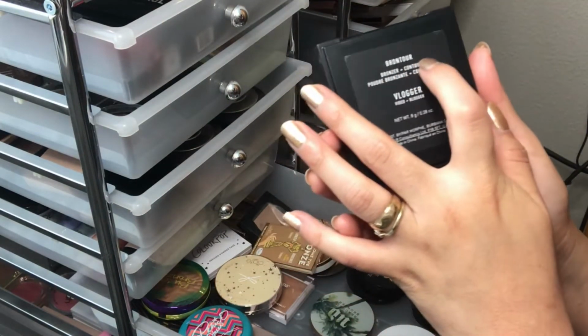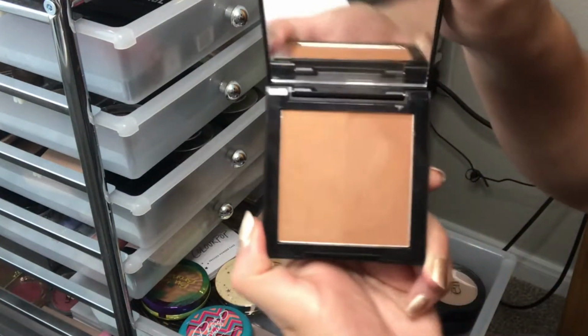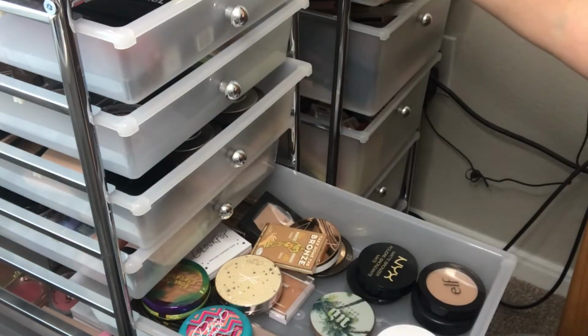Next I had this one from Morphe, and this is the dual ones that they have. This is the Brown Tour Bronzer and Contour in one, in the shade Blogger. So this is how it looks like. I really like it. It's a pretty nice warm bronzer.